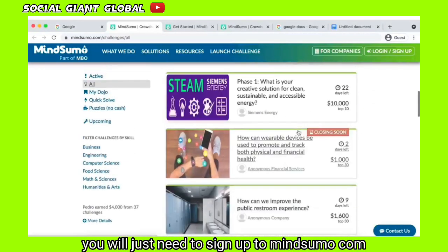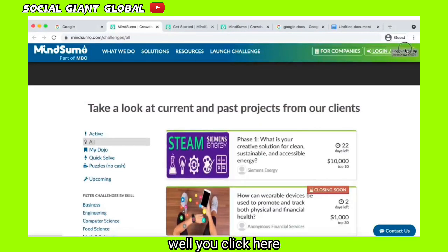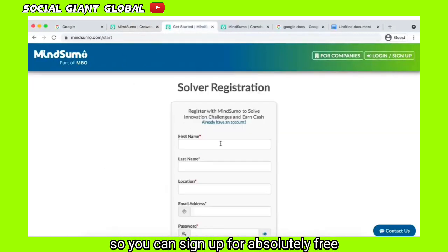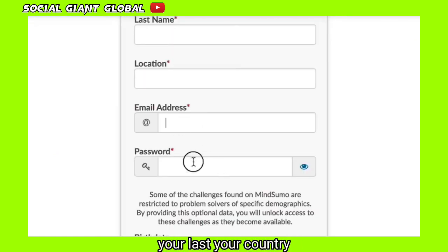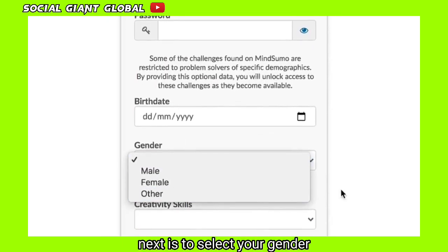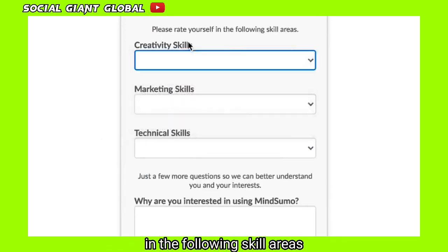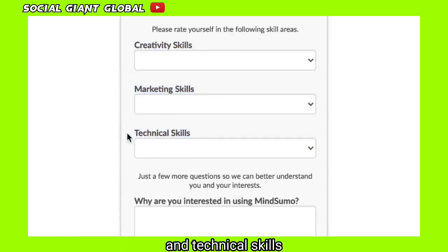You will just need to sign up to mindsumo.com, and you might be asking, how do you do that? Well, you click here where it says login/sign up. Since you don't have any account yet, just click on this one right here so you can sign up for absolutely free. Just enter your first name, your last, your country, your email address, then you will create a unique password, and then you will select your birthday. Next is to select your gender, and then you will need to rate yourself in the following skill areas, and so you will need to select from creativity skills, marketing skills, and technical skills.